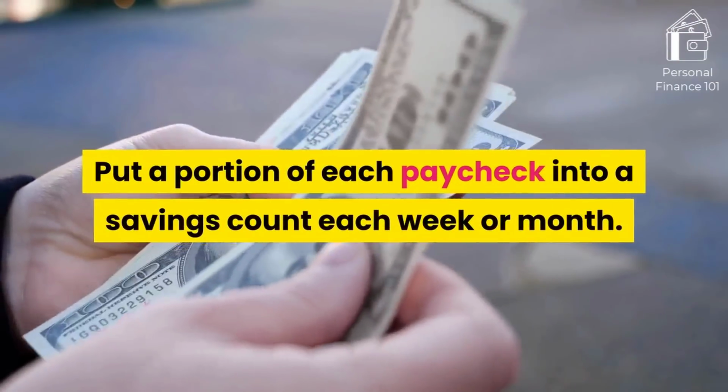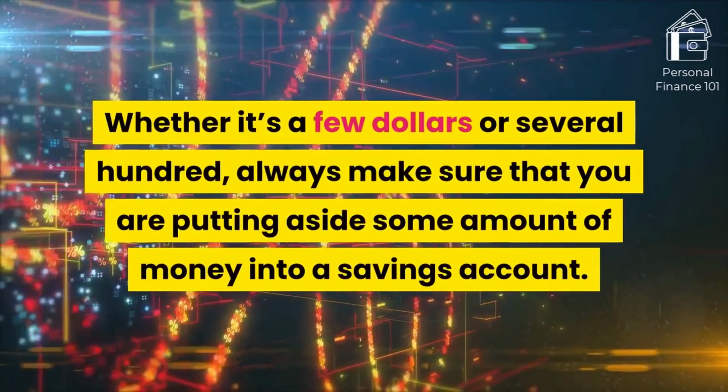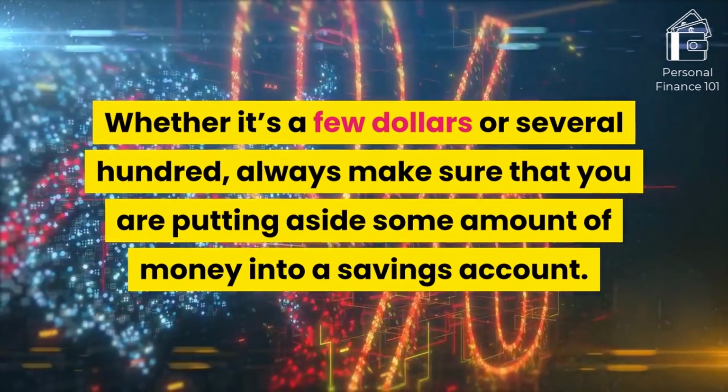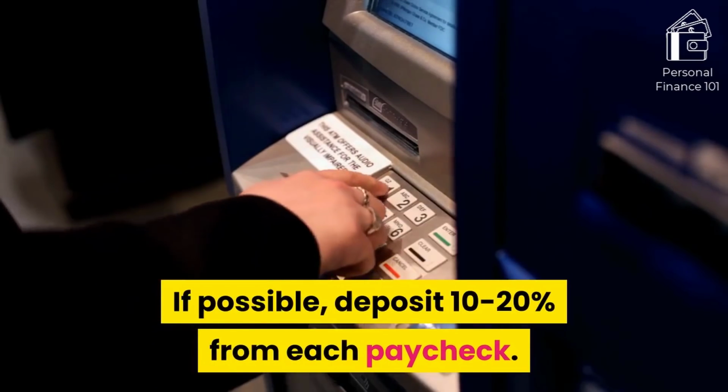Put a portion of each paycheck into a savings account each week or month. Whether it's a few dollars or several hundred, always make sure that you are putting aside some amount of money into a savings account. If possible, deposit 10 to 20% from each paycheck.